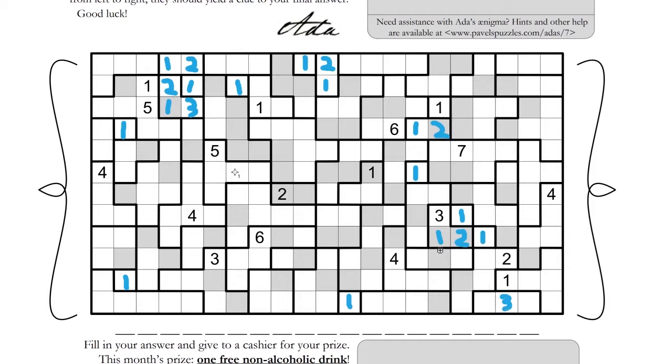Anyway, back up here. So this can't be a two, so it's either a one or a three. Maybe write them on. This can't be a one or a three. Oh wait, so that has to be a two, right? That can't be a one or a three. This is a two. Can this be one or three? It can be one or three. Okay, so I think that just gives me that.